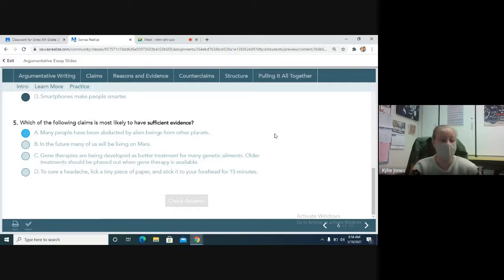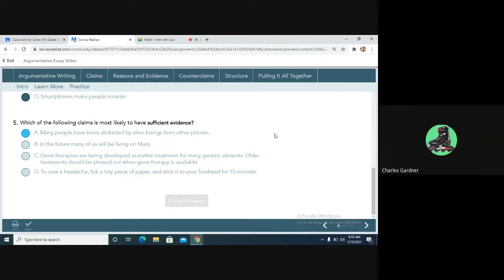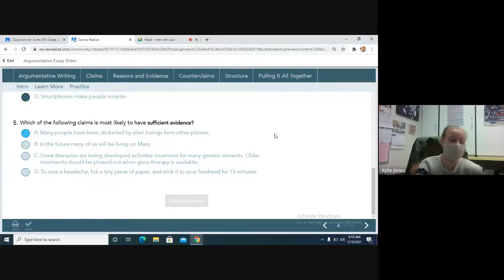Part C says, gene therapies are being developed as better treatment for the many genetic ailments. Older treatments should be phased out when gene therapy is available. So that's all about your genetics and things like that. DNA. And do you think that we can support that with evidence? It's like a scientific theory there. What do you guys think? Probably. And then part D says, to cure a headache, lick a tiny piece of paper and stick it to your forehead for 15 minutes. Can we support that with sufficient evidence? No. I don't think so. I mean, you could try it and see if it works, but that's the only thing you can do. It's not a very good claim.